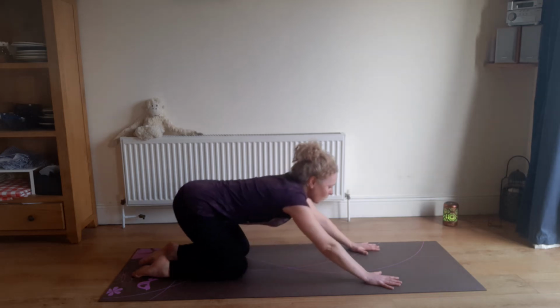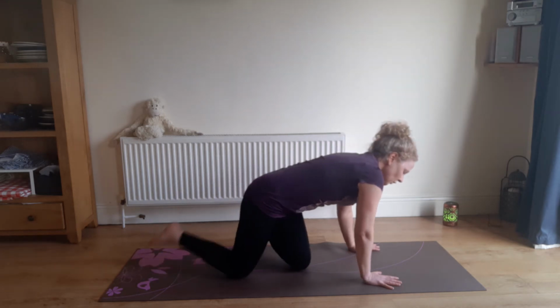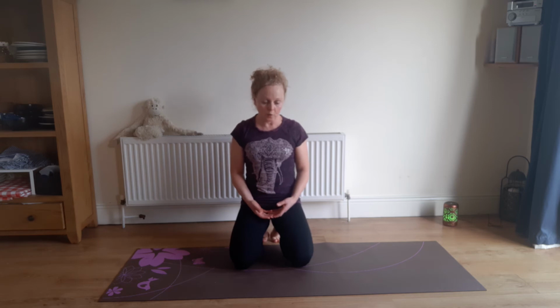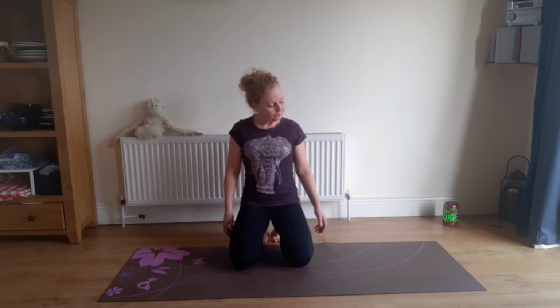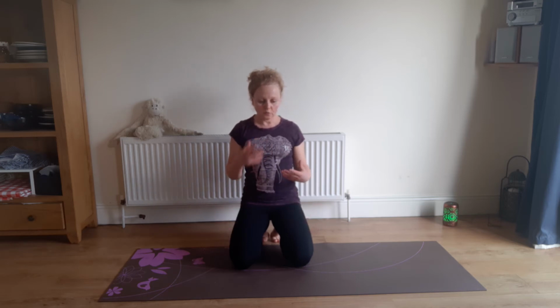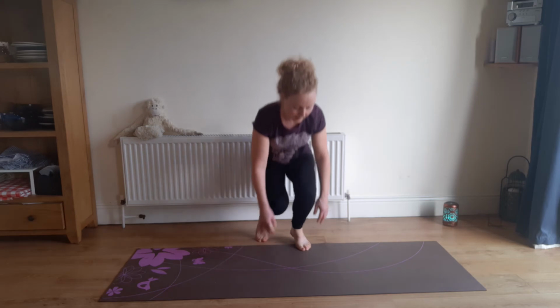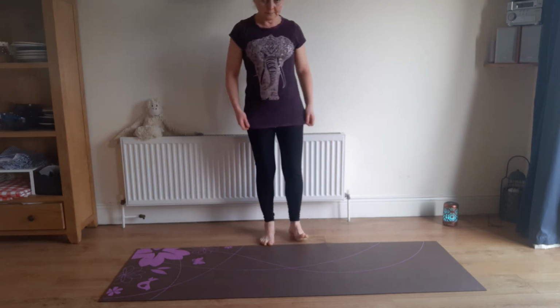Excellent. Now, I'm going to show you how you can turn some of your standing poses into core poses, okay? So I'm going to pick 3 different standing poses. I'm going to just talk you through how you can actually make those work quite strongly for your core. So I'm going to come into standing.